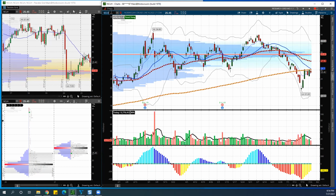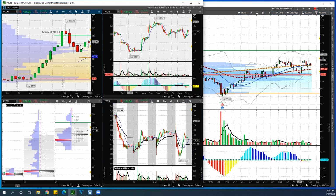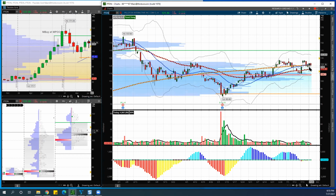Something else you guys like, I think I was looking at Piton. I know that's one that we like to trade. What I like is the monthly buy at monthly point of control. So that one's already there. Let's see, we have a massive drop. I think I have it on my watch list today as a momentum trade, 125, never triggered, right? So we're right there. 123, what I really want is the 125.